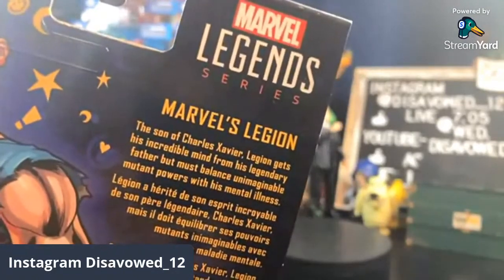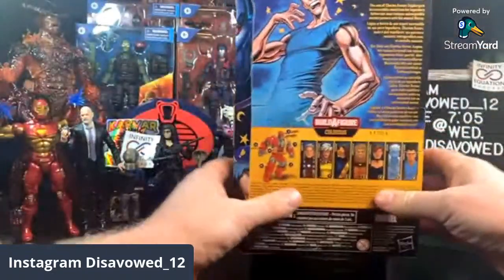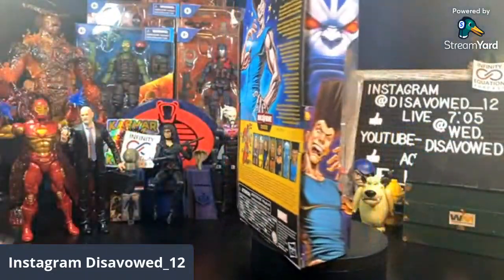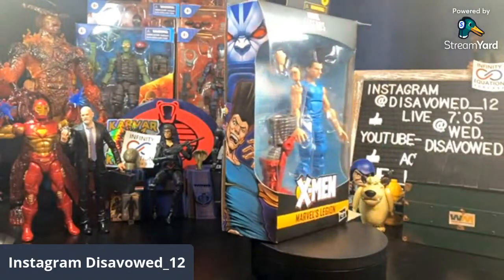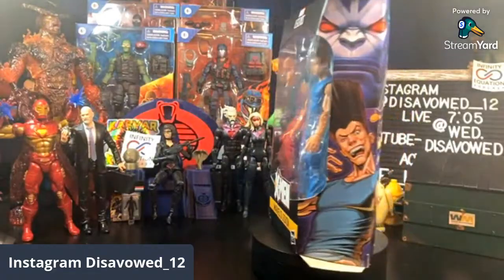Legion gets his incredible mind from his legendary father, but his unimaginable mutant powers come with mental illness. So essentially, he is like schizophrenic or bipolar or a combination of the two. And he essentially accidentally kills his father. He goes back in time to kill Magneto, to make his father's dream come true, to make him happy.